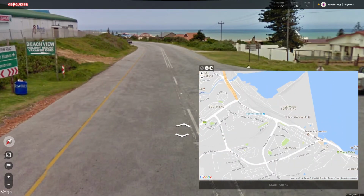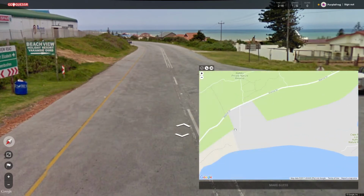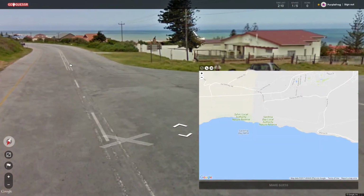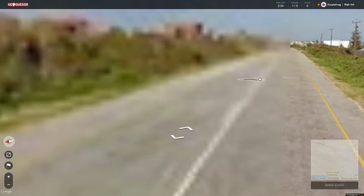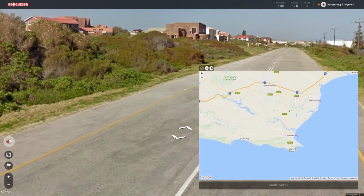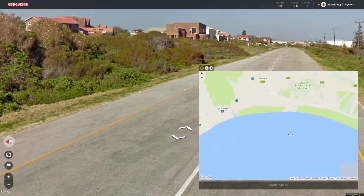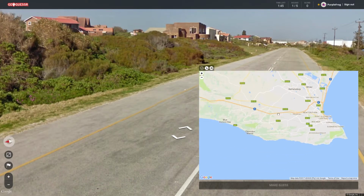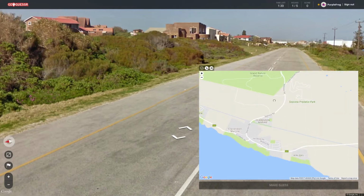Southern Highway. It's a marine drive all through here. Kind of going east. Green bushes, huh? There's Seaview Road.